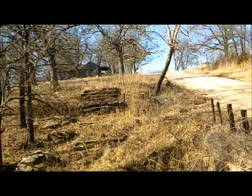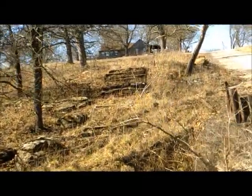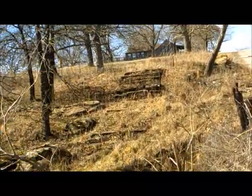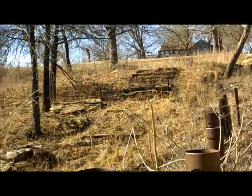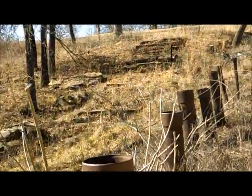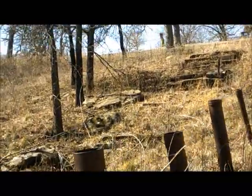I was going to show you something else over here. It looks like these might have been steps over here. Let's go take a look at these steps. They might not be steps, but they kind of look like steps. Let's go take a look at these.